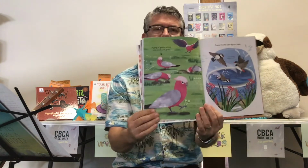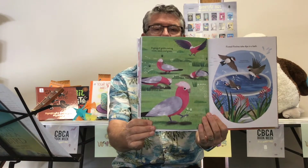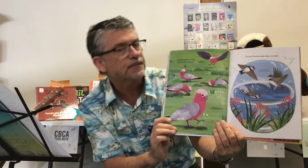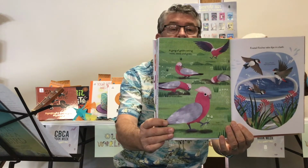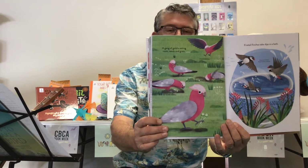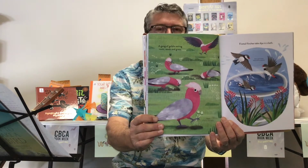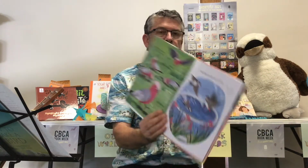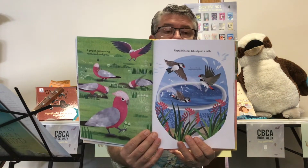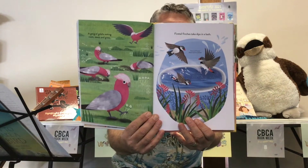Now, these ones I've seen a lot lately around our local area. They've got lovely colours, greys and so on. And these birds are called, starts with a G. Can't hear you. They're called, that's right, galahs. And as I said, I've actually seen quite a lot of them at the moment. This one, I want you to look at their beaks. It's a very small beak, and that's the small beak of a finch. A finch. And they like to take dips in a bird bath.